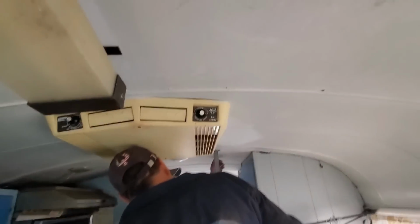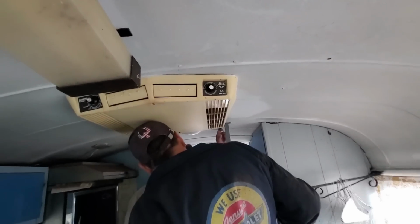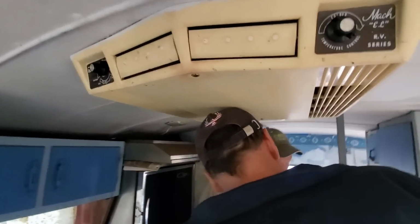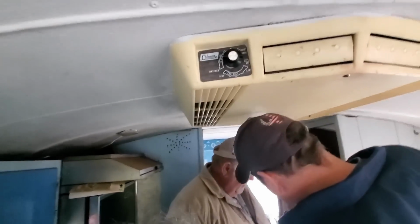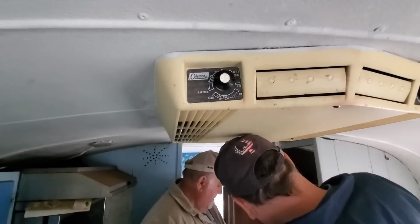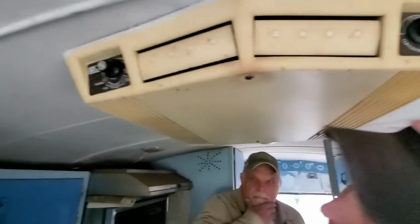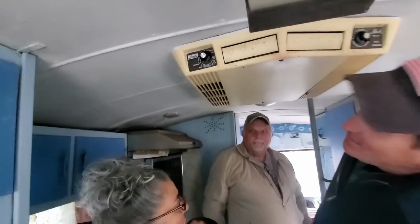Ceiling like this, this thing's insulated. I've got to believe that's right. But you could do bunk beds easy. Now this is the back, and this is a Coleman they had put in right here. I wonder how old that is. What, the AC?